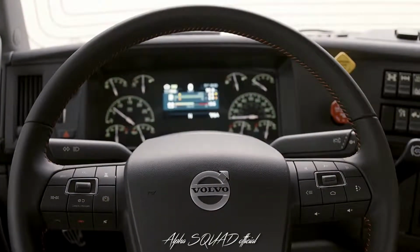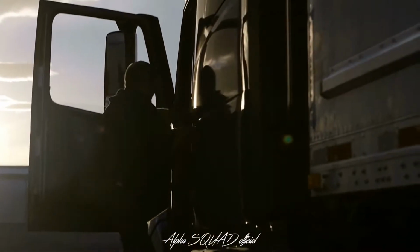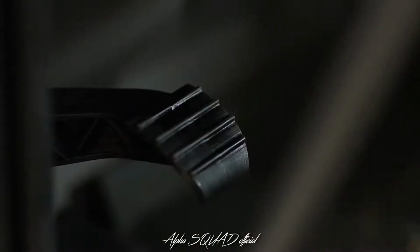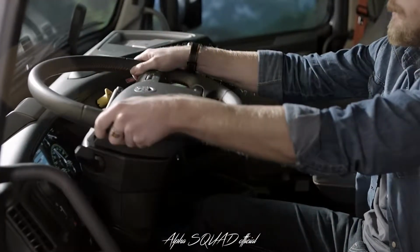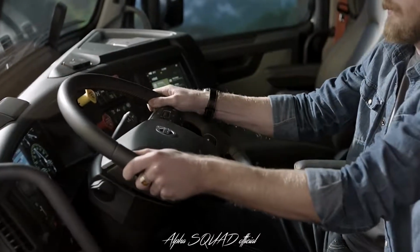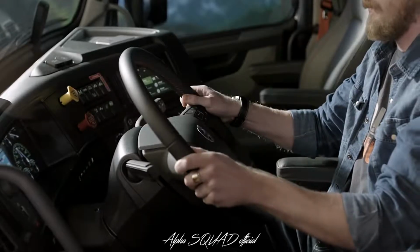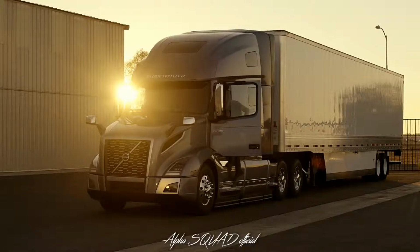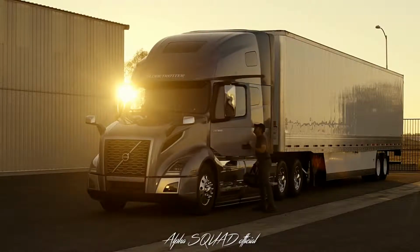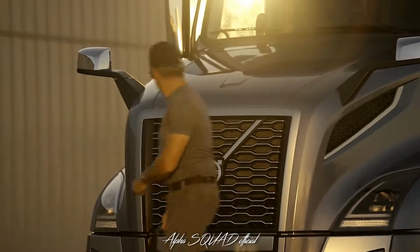cockpit feel. In the new VNL, the neck tilt feature on the steering column is very unique to the trucking industry. The neck tilt feature allows the customer to adjust the steering column even more from today's telescoping feature. So now they have more legroom to get closer to the controls, or it allows for better ingress and egress and allows for different demographics that we couldn't accommodate before.